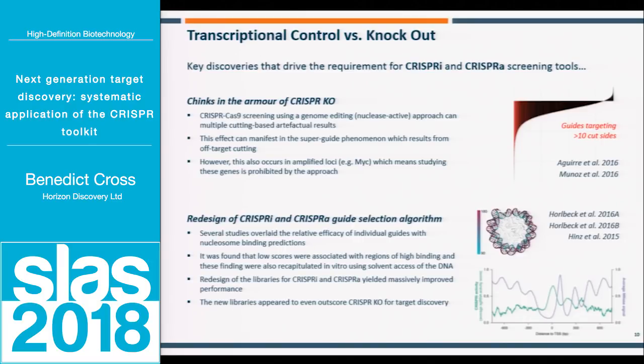And secondly, the really great work done at UCSF in John Weissman's lab, which uncovered some additional strategies and tools for identifying good guide sequences. So good guide sequences is a really important thing to think about. And in the case of CRISPR-I and CRISPR-A, as I'll show you, these technologies require slightly different considerations to CRISPR knockout, since they have a demand for constitutive binding to their loci, as I'll show.